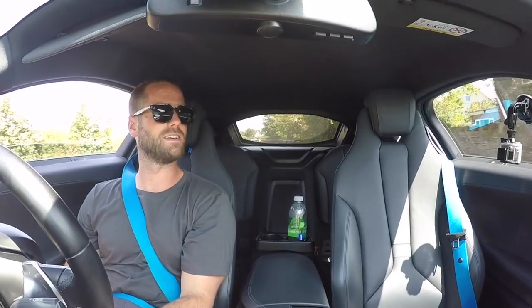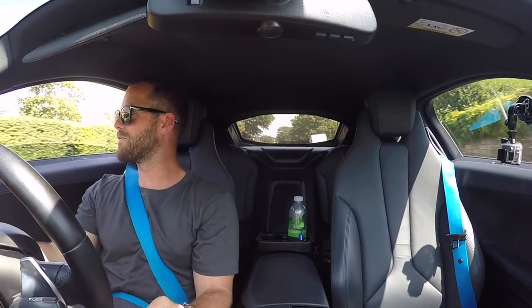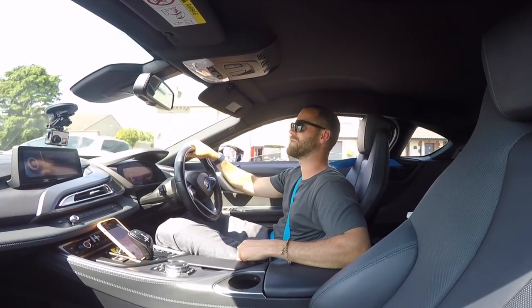If you're ever up north and you fancy a jolly, come and say hello to Matt and the guys. Take a look at their cars. Come for a little breeze around here. I'm in a place called Rampside. If anyone's ever been here, they'll know how pleasant it is. It's so pleasant. There's now a hoodlum in an i8, but what a lovely place. I'm going to park up, I think.